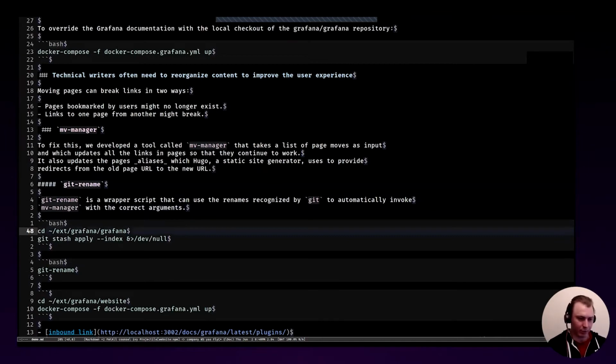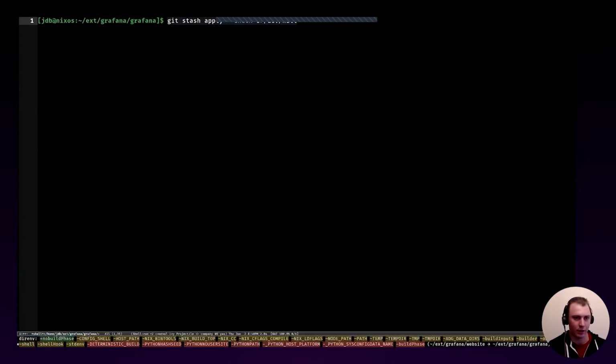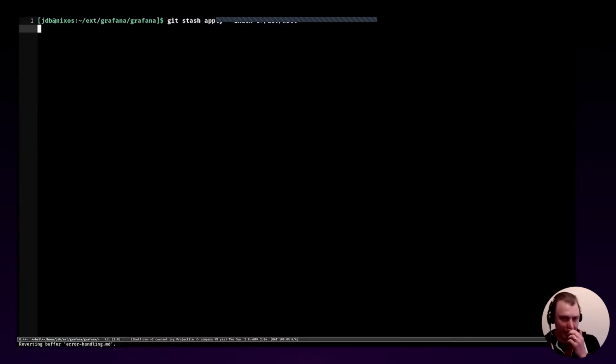So to demonstrate that briefly, I can go to the Grafana repo in here, and I'm just going to unstash some changes that rename a bunch of files.